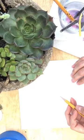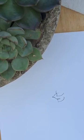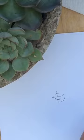All right, I think I might need to zoom in a little bit more for y'all in order for you to see. Let me try to do that. There we go, that should help. All right. If you're wondering why you couldn't see it, it's because I needed to zoom in a little more. There's kind of a glare on my paper, so that should have helped. All right.